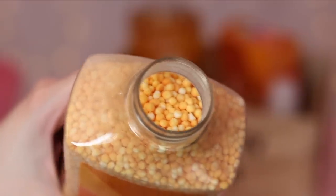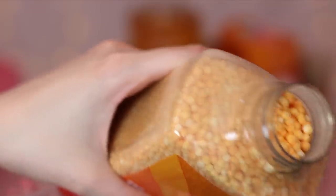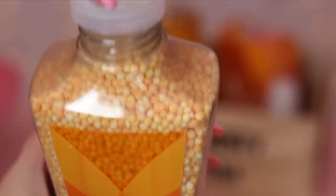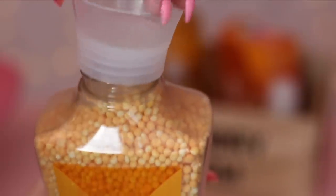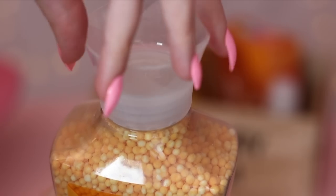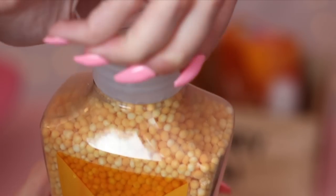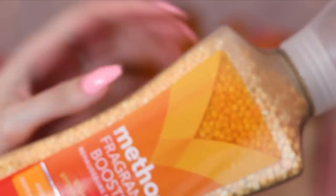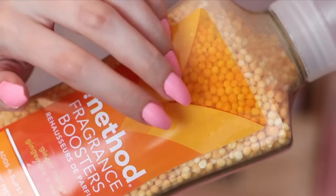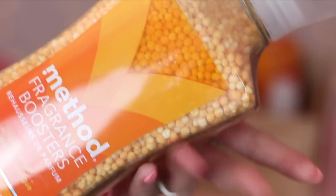And the packaging says that it leaves a lasting fresh scent. And that depending on the size of the load of laundry you're doing, that will determine how many caps full you should use. Like I said, I haven't used these before. I'm excited to try them.